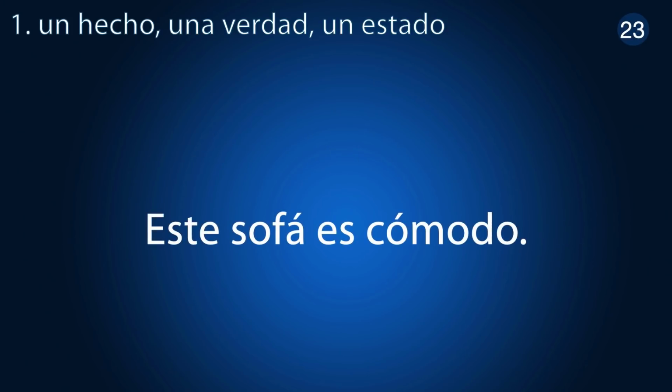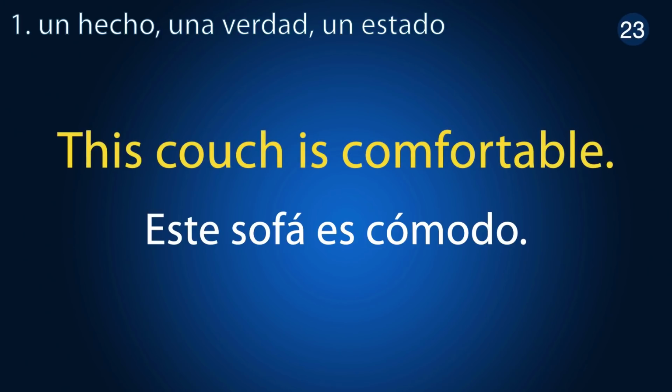Este sofá es cómodo. This couch is comfortable.